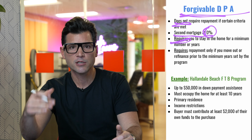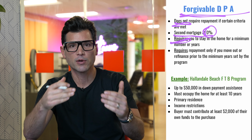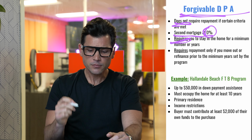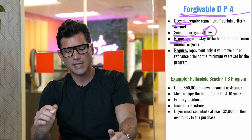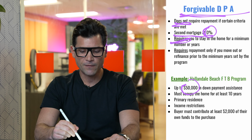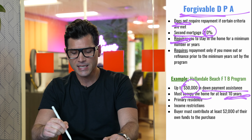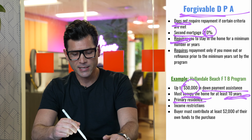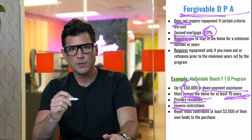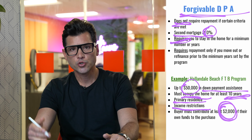So you have to know going into the property, if you're going to use a program like this, you're going to stay in it for at least the period of time that the program requires for you to not have to repay those funds. An example of a forgivable down payment assistance program is the Hallandale Beach First Time Buyer Program. This program gives you up to $50,000 in down payment assistance. You need to occupy the home for at least 10 years. Primary residence, there are income restrictions just like most of these programs, and you need to contribute at least $2,000 of your own funds toward the purchase.